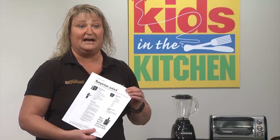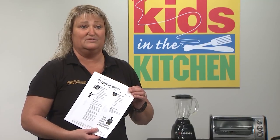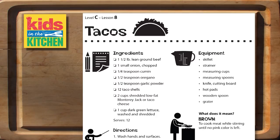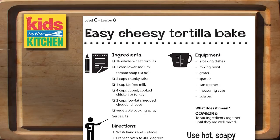This lesson is more about celebrating everything they have learned. There are several recipes that you can use with this one. You may actually want to bring these recipes out on Lesson 7 and let them choose. But if not, that's okay too, when you can choose a couple that go along with it. The recipes are Surprise Salad, which is a good one to use, tacos that once again include a lot of food groups, fruit pizza, which I will tell you happens to be a very popular one, and also Easy Cheesy Tortilla Bake.